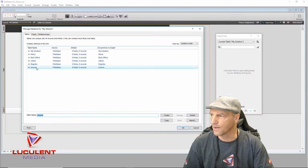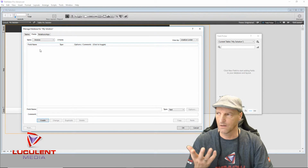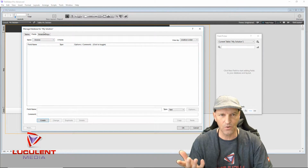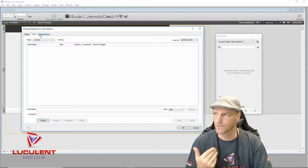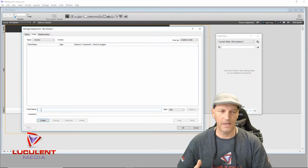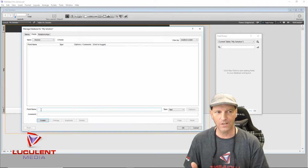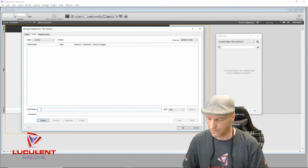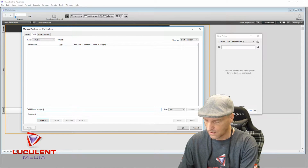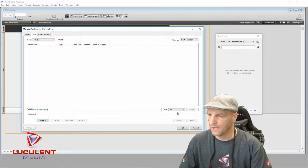So if we double click on the invoice, right now you see we have no fields, nothing in there. It's 0 because what it does is it brings us over here to fields and relationships. And so the very first thing that we're going to need to put in here is an ID FK. Or if you want to, you can say a register link. It works very well for me. Register link. And it will be a number. And we're going to go ahead and create it.